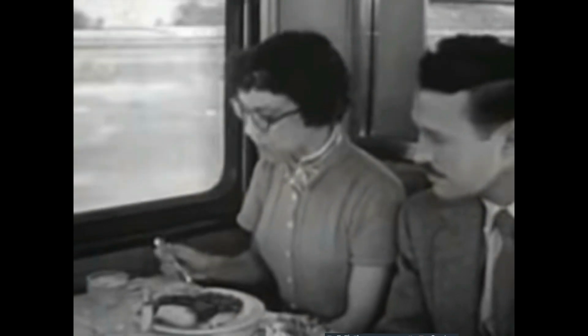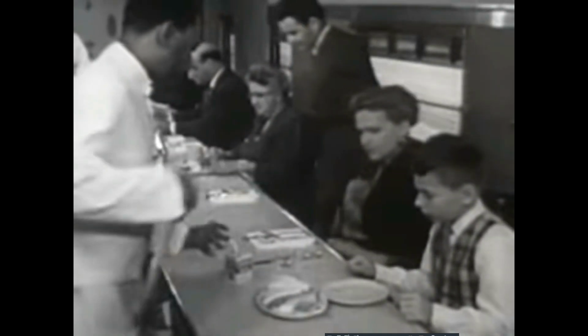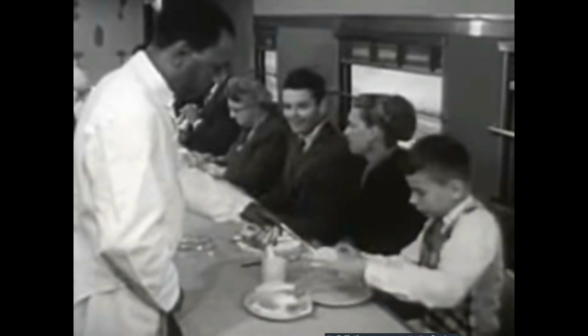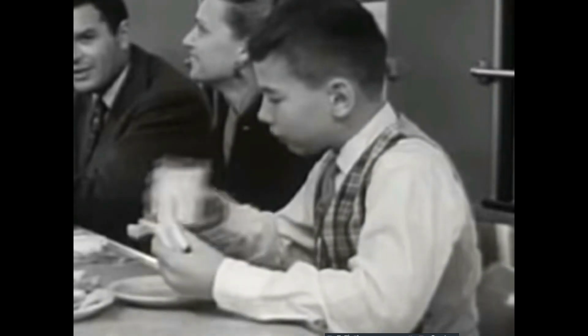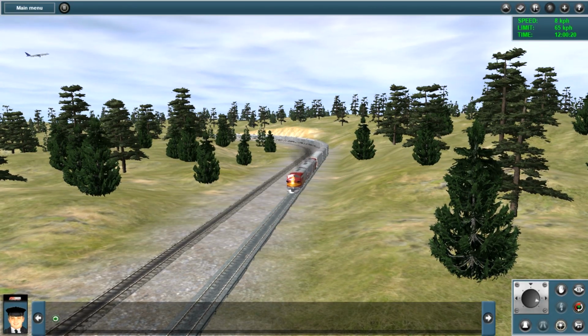Many people leave their coach seats to go to the dining car. A dining car is like a traveling restaurant. Here, while they eat their meals, the passengers can enjoy the moving landscape. For passengers who don't want a big meal, this train has a lunch car. Bob has ordered a sandwich for lunch and a glass of milk. Now the train is approaching a station.